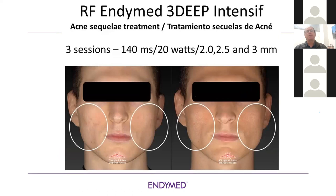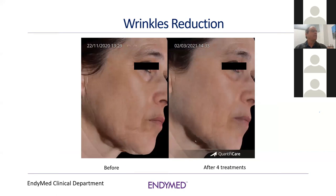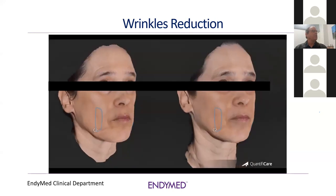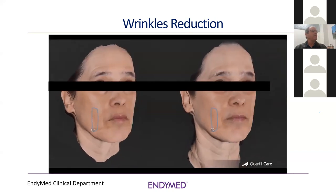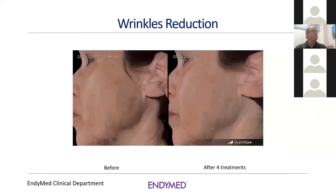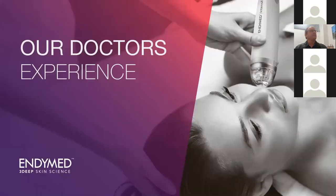Here again, this is the patient. This is a nice example of a 62 years old woman who came to EndyMed clinical. We were able to treat her with the intensive without any downtime or complications. As you can see, she did an incredibly nice job with respect to both sides of the cheeks, showing tremendous results, both on the left and on the right side. As you can see, very nice resolution.